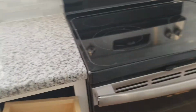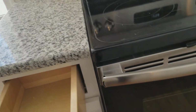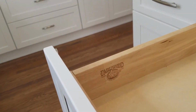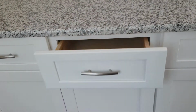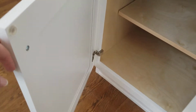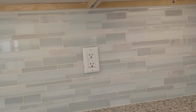Kitchen cabinets are new, and then this one just came off the rails. There it goes. I think it just needs to be put back on. Yeah. So there is the Fabuwood, and it does full reveal kitchen cabinet drawers, and it soft closes, which is nice. It's all wood cabinetry. On this side, you have a really pretty backsplash.